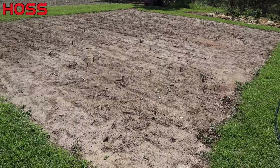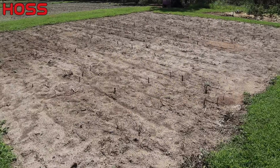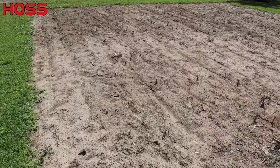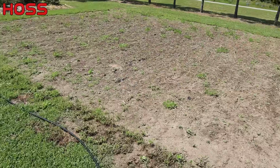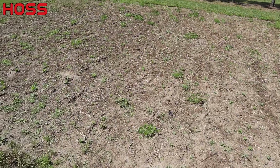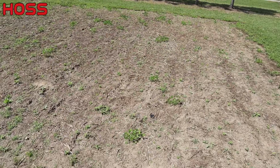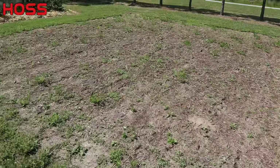This plot here where our flowers and herbs are going doesn't have anything in it. It just needs one light cultivation before we lay some drip tape and plant. The tarp did a good job of really reducing my weed pressure there. Over here where our watermelons are going to go, got some weeds and stuff popping up. Need to kind of lightly cultivate that one more time before we plant those watermelons after this cold spell comes.